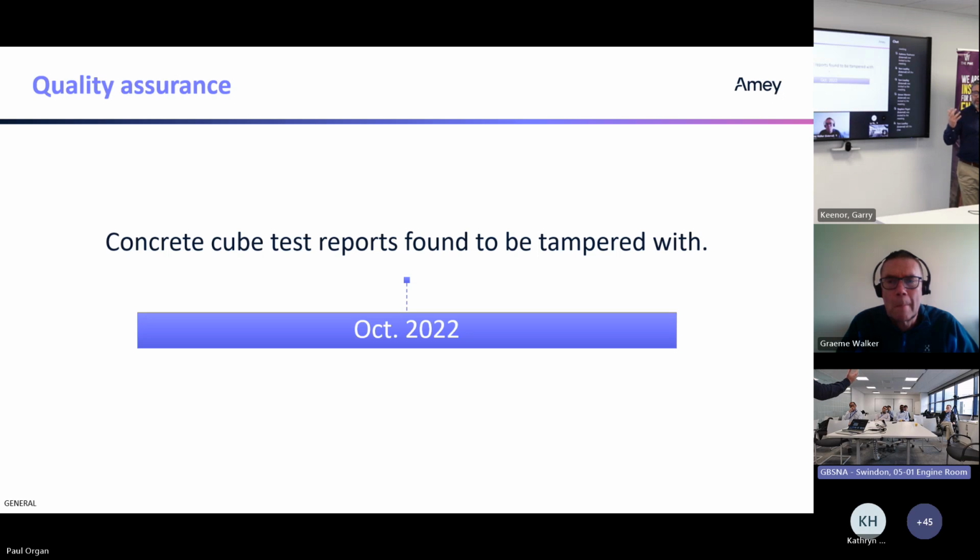He was kind of, well, why are we getting two different results? Maybe I've uploaded the wrong PDF. So he deleted it, started again, and did this a few times before realizing that there was something not quite right with it. So on further inspection, we discovered that multiple results had been tampered with.